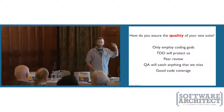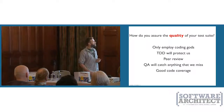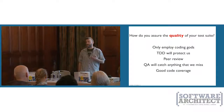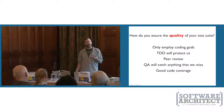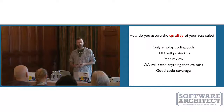Potentially peer review will catch these things, but most of the others are not going to assure the quality of your test suite. And certainly if you're taking on somebody else's product, you're looking at something open source, or you're trying to buy something in, or you move to another team and you want to work out whether something's good, there's very little to give you any confidence that the test suite is useful, correct, or working.